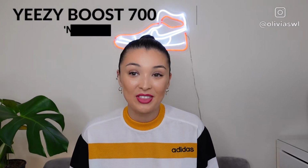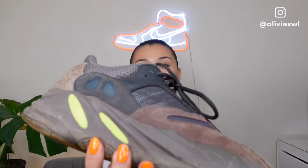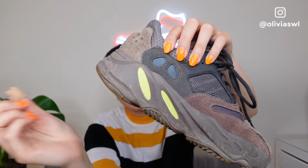So next we have the Yeezy 700s, and I got this in the colorway Mauve. Again, I picked these up in 2018. You may have seen the Wave Runners, which are kind of like the white versions of these, which I guess are the classics of the Yeezy 700s. But yeah, I got these. They're kind of browny purple, and they've got neon yellow pops here in the midsole.